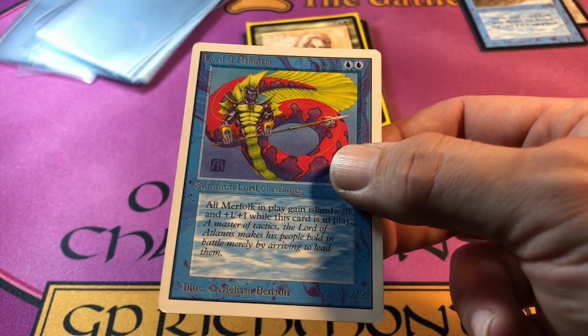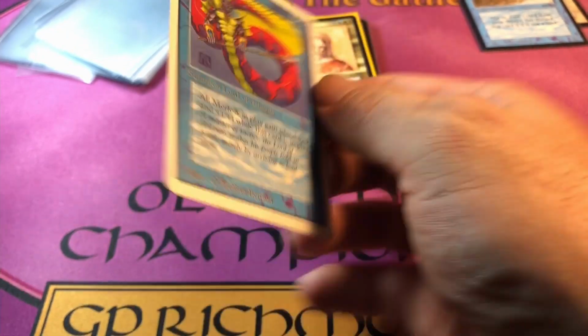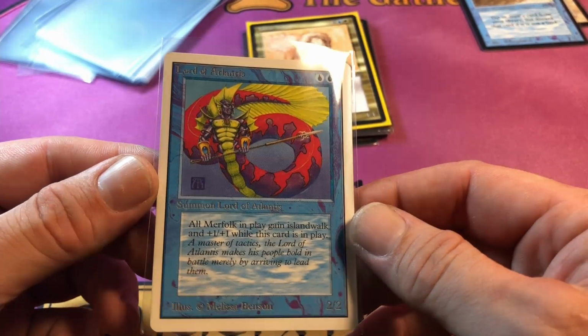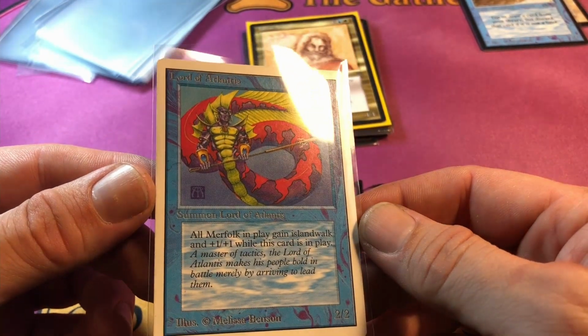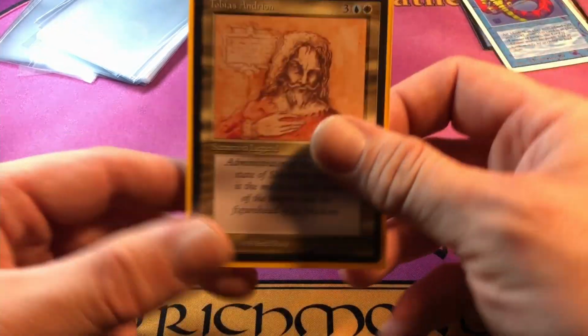Now, it's slight play. This card's not medium play. Absolutely not. It's a light play, an LP or an SP, if anything. A bit of wear on the back. The front's clean. The white is fantastic. There's not a whole lot of black spots. But I mean, this is a Merfolk that's played in every Merfolk deck, so this was a played card. As in used. Yes, it was a used card.